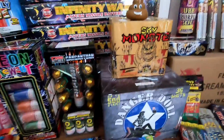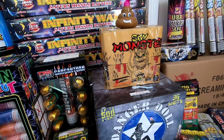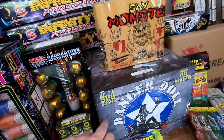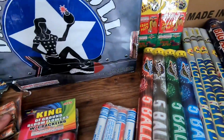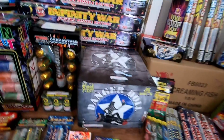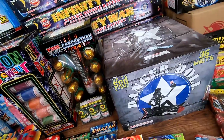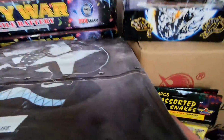Next to that, we have Schneitters Fireworks. These are 3 items that they wanted me to demo, and obviously they're important to them because Danger Doll, I think, was the first cake that they have ever made in-house. Yeah, let's see, manufactured for Schneitters Fireworks. So it's their own brand. Don't know who manufactures it. I believe Sue told me, but I can't really recall, to be honest. But it's 36 shots. You can see the individual tubes in here. See if we can get a performance.